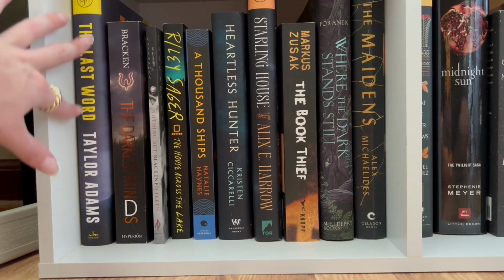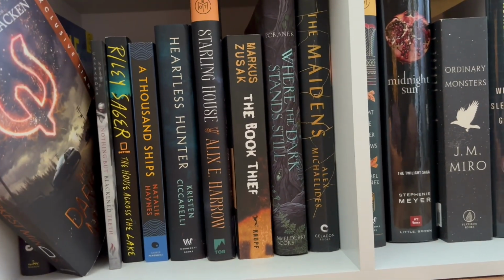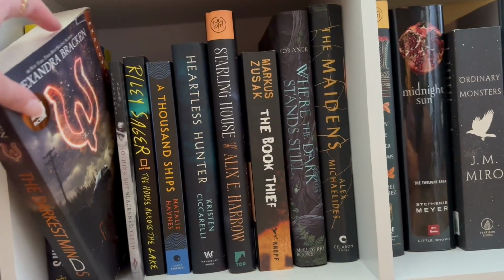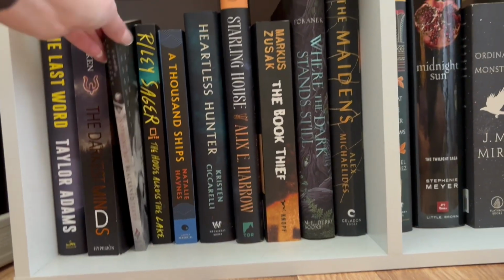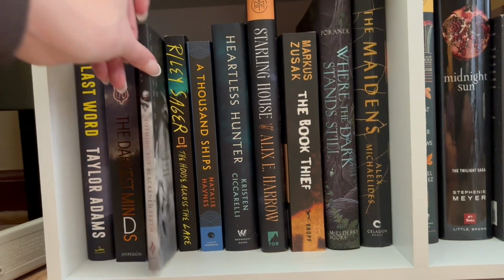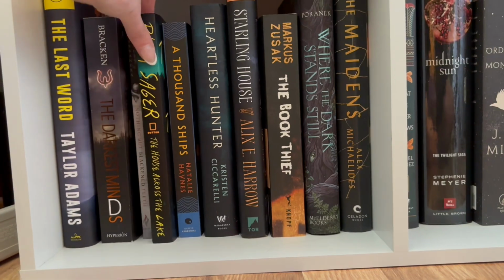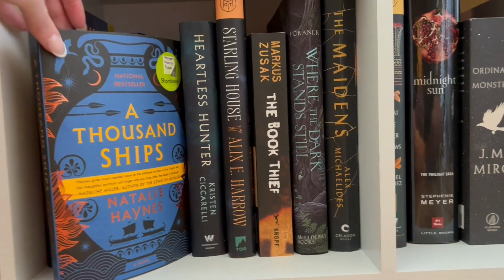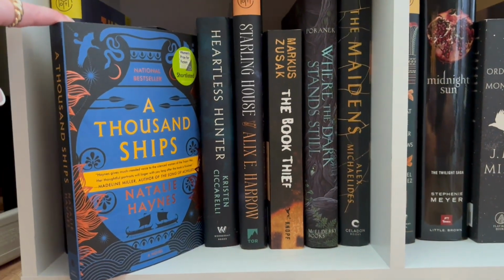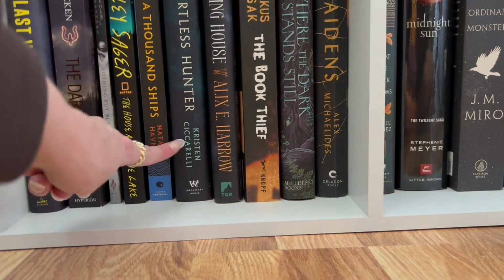We have The Last Word, which is another book of the month. We have The Darkest Minds, which is a YA dystopian book that my best friend bought for me. Jump scare for the next one. This is Nothing But Blackened Teeth, which is a short horror story that I picked up at work. It just seems interesting. This is a Riley Sager book, The House Across the Lake. I think this is going to be my next read. This is 1,000 Ships, which is a Greek mythology retelling. I love those kinds of books. They're some of my favorites.